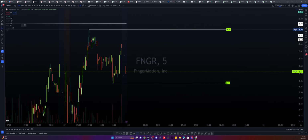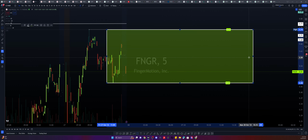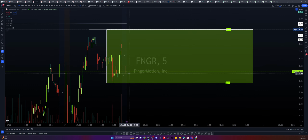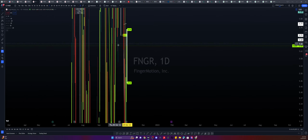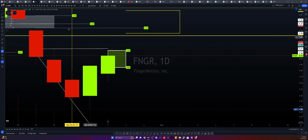The reason why I'm saying to keep an eye on this area is because as soon as you start breaking the prior day lows, the prior bar, meaning if you're looking at this in a daily time frame, or a 12-hour time frame, hold on just a sec, I'm going to go ahead and point it out to you.